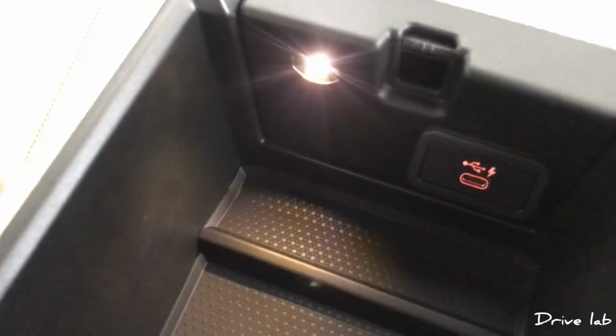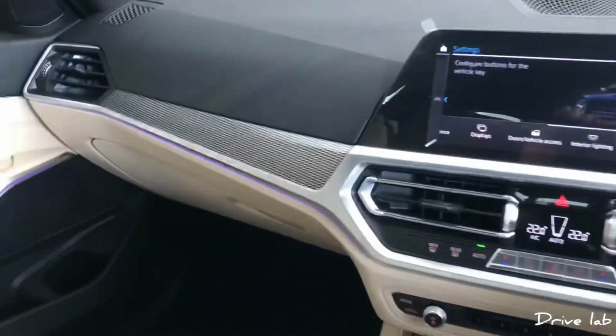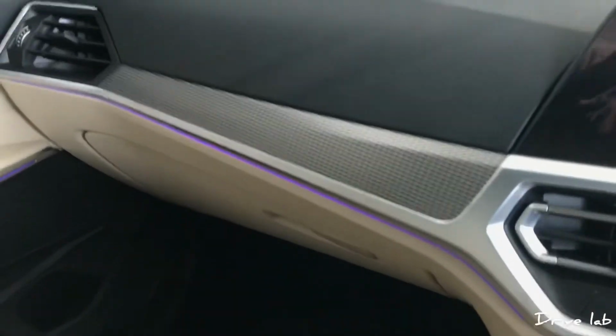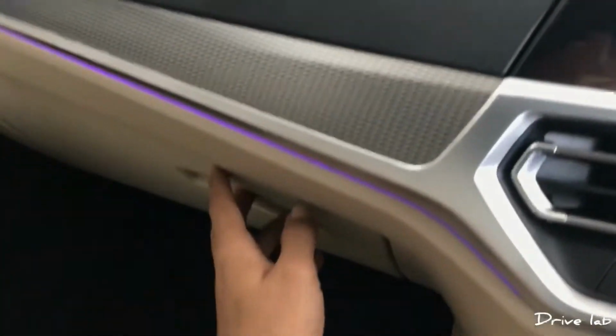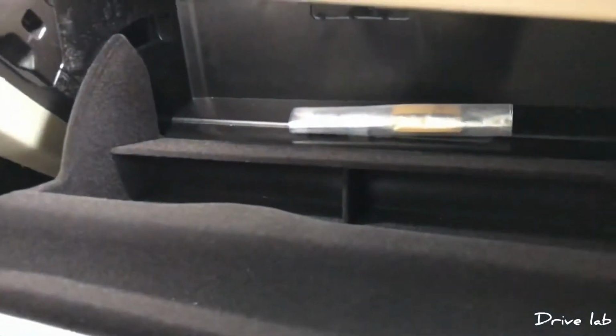You get a light here inside the center armrest. Storage is quite decent, not big I would say. A nice stitching on the armrest, finish of aluminum here as well. Glove box, nice finishing inside, but the glove box is small, not that big. Doesn't get a cooling function either.